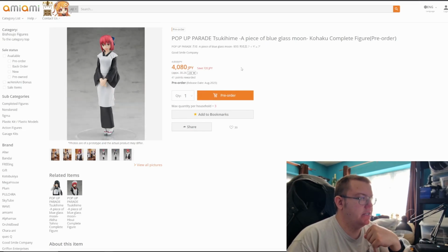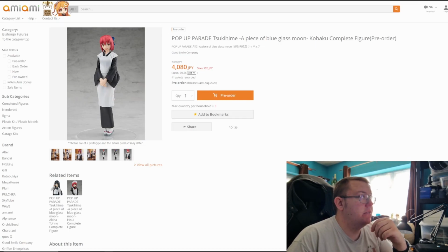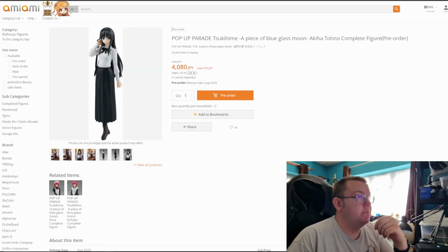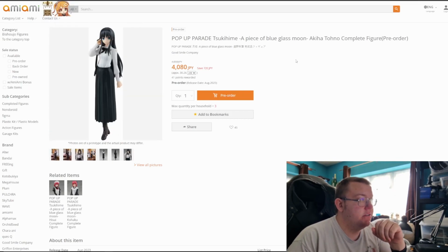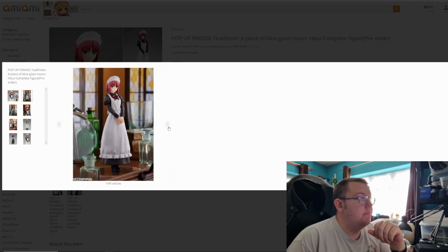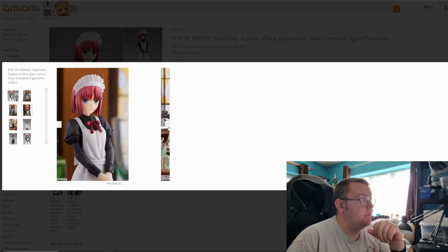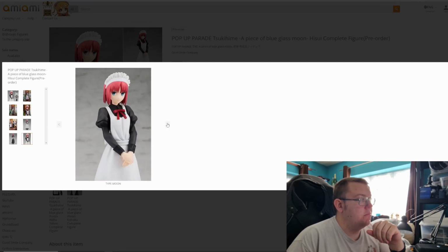I think I prefer these clear ones, especially if you're going to do your own dioramas or something for these, which might be a good idea if you want to collect all three of these for just over 12,000 yen all through. They're pretty good. I do like Hisui's as well. Her hair is a lot better shaded compared to the other two. Here you can see that they're all three next to each other, so they look like they would complement each other very well.